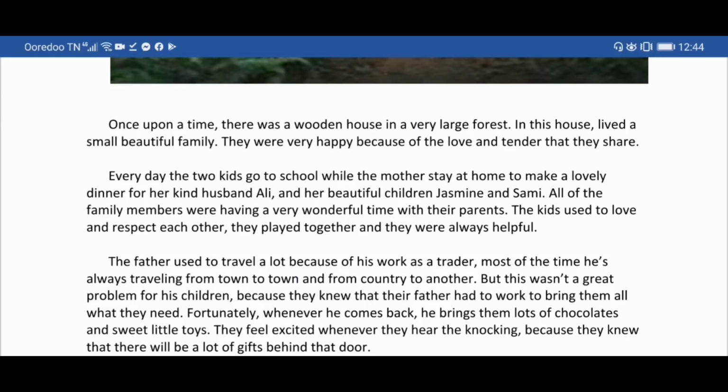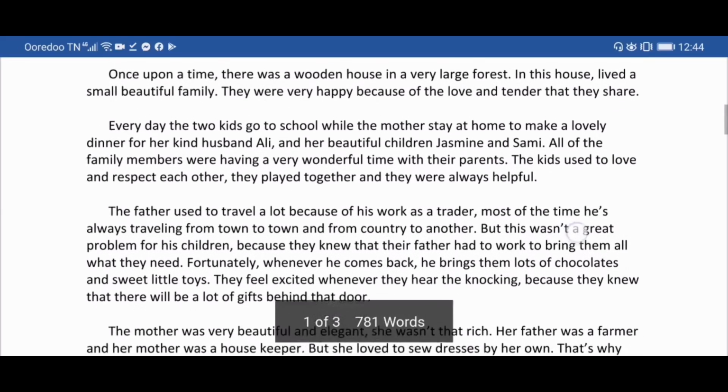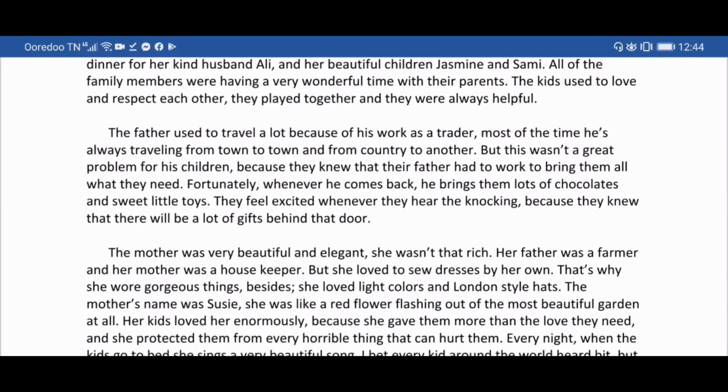All of the family members were having a very wonderful time with their parents. The kids used to love and respect each other. They played together and they were always helpful. The father used to travel a lot because of his work as a trader. Most of the time he's always traveling from town to town and from country to another.